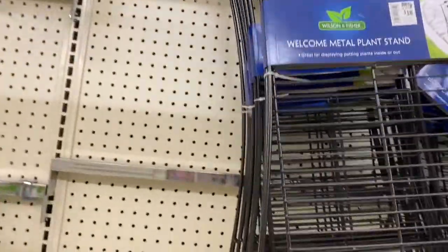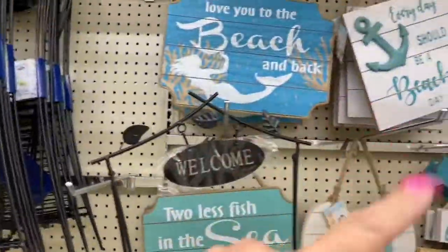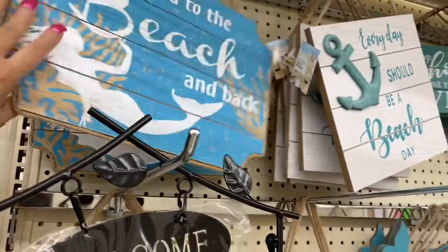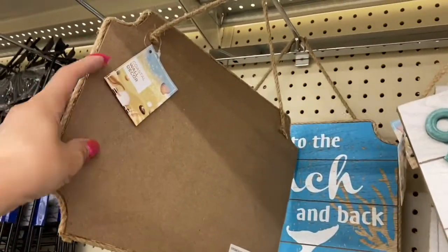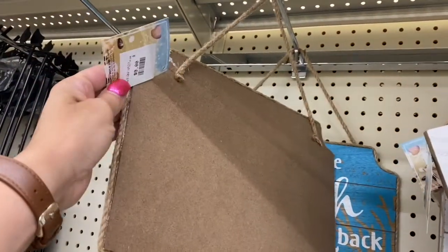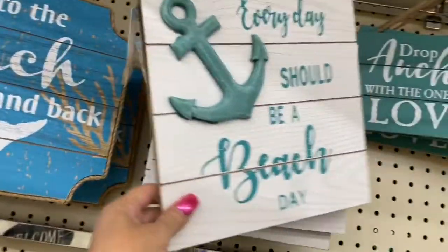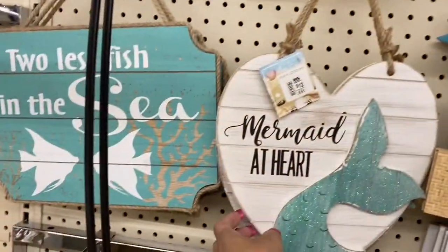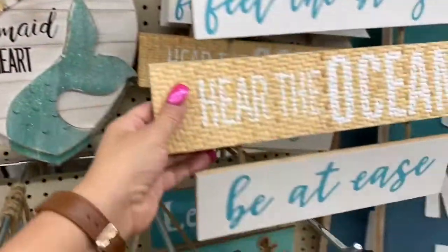So this one here is $10. Now the nautical decor signs, they range from $6. So let's see how much this one is. So that one is $9. And they had this one, every day should be a beach day. Oh, look at this one. Mermaid at Heart, $12.